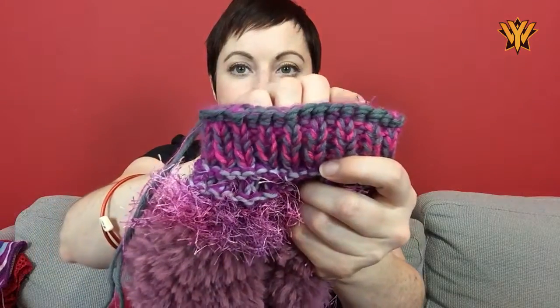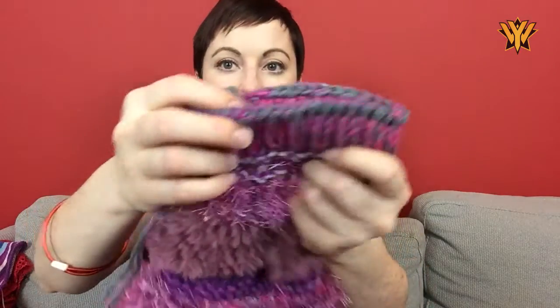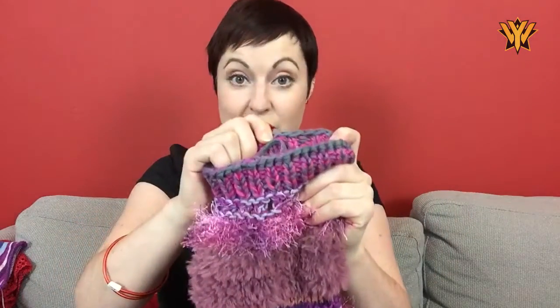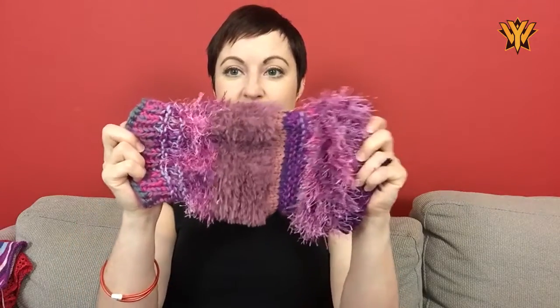And then I did ribbing again, holding that mohair. You can't see it as well here, but that's okay. It just gives it a nice fuzz. Trust me, there's a fuzz. And then I bound off with Jenny's Surprisingly Stretchy Bind Off to just give it a good stretch along that way.